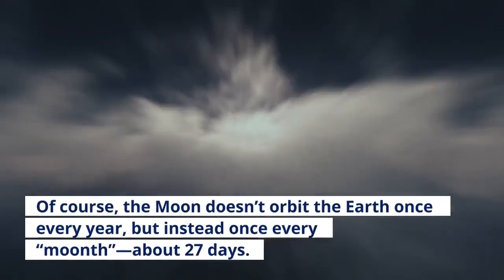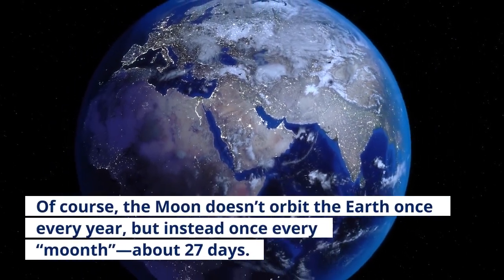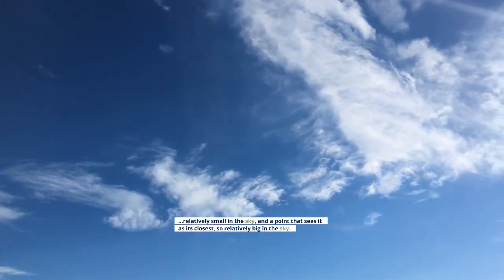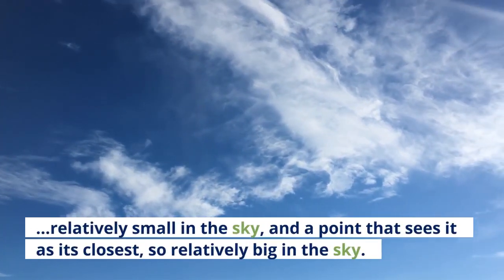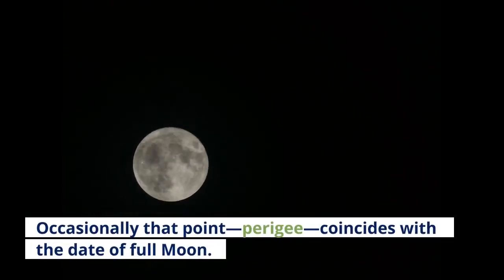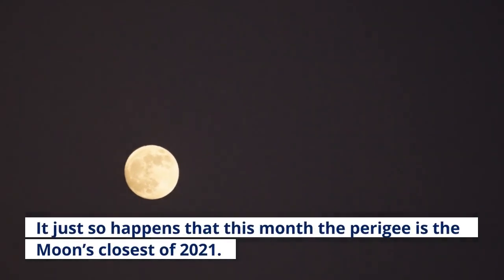Of course, the moon doesn't orbit the Earth once every year, but instead once every month, about 27 days. It's a slightly elliptical orbit, so during that short time there's a point that sees it farthest away, and so relatively small in the sky, and a point that sees it at its closest, so relatively big in the sky. Occasionally that point, perigee, coincides with the date of full moon. It just so happens that this month the perigee is the moon's closest of 2021.